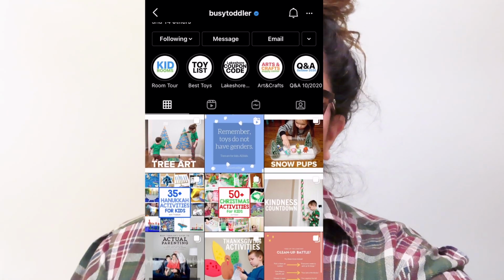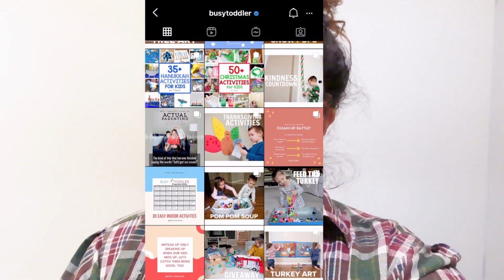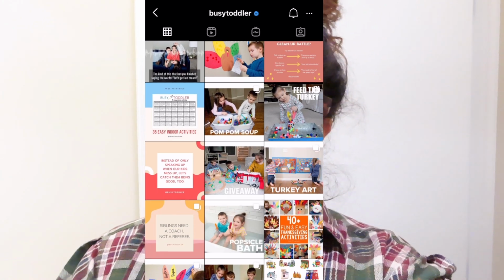Some days I'll break out the Play-Doh for them. Some days we will paint. But also I have a stack of flashcards. So if there's a game that I can make myself with flashcards, then I'll do that. Kind of like the game that you guys saw Milana doing, putting the vowels together and spelling out her name. There's also an Instagram account that I follow called Busy Toddler. She has so many great ideas on what to do to keep your toddler busy and so many good at-home activities.